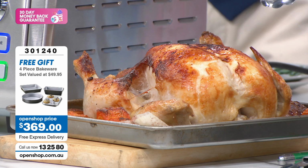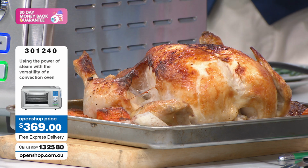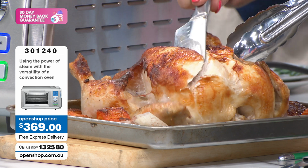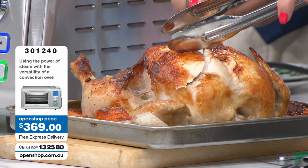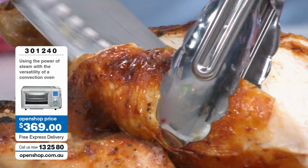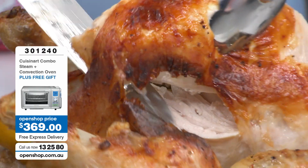Before we get to dessert, although I have been known to have dessert before the main. Oh, we all have. Okay, so, look at the dessert menu.